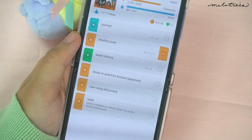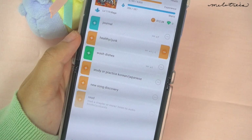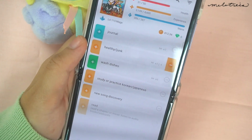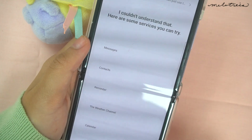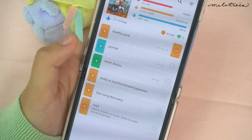It's not compulsory, so you don't have to do them every day. You can just use this as a reward and punishment system for funsies, for everything that you want to track or everything that you want to keep yourself accountable for.